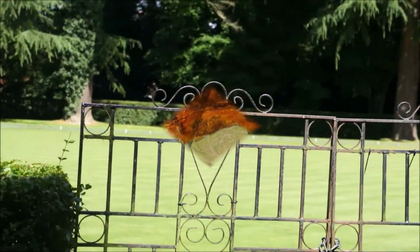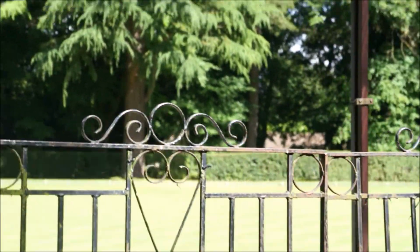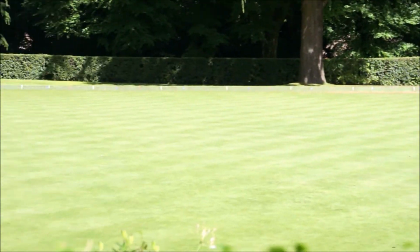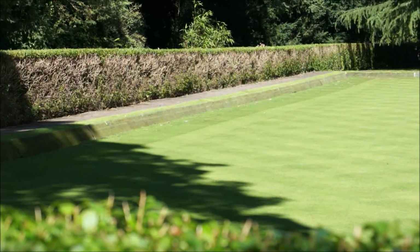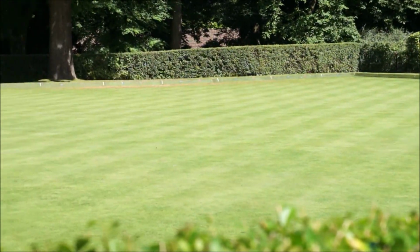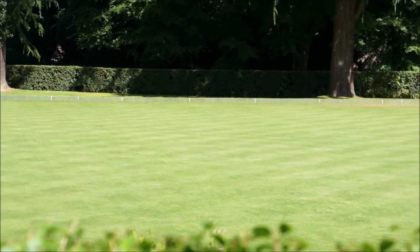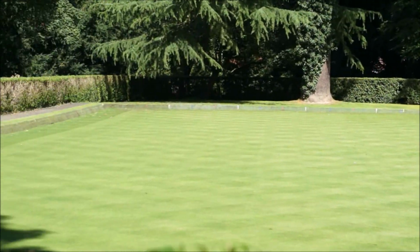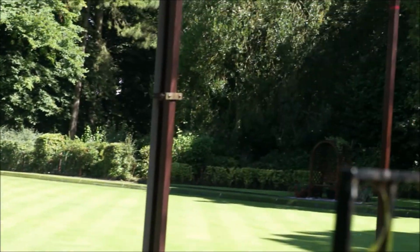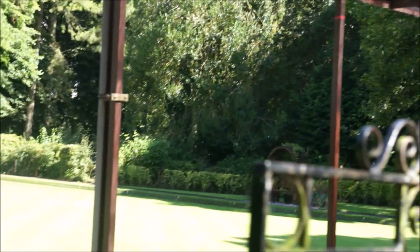For those of you who are interested in bowling, this is the bowls court here. Has a strong membership. Gorgeous. Such a contrast from the park. Such a square of green and all the hedges. A little seat over there.